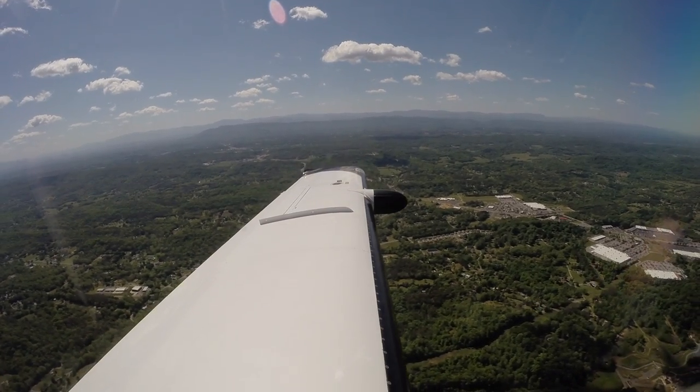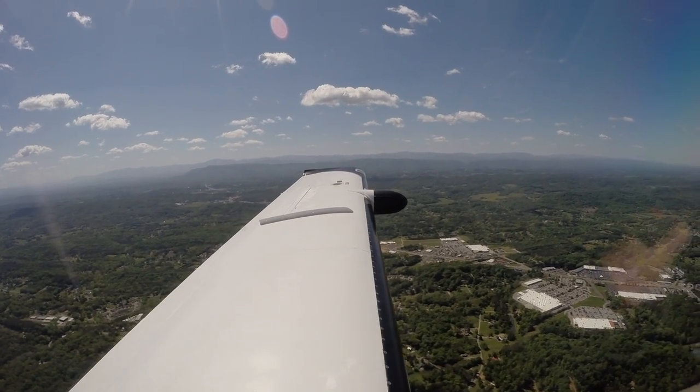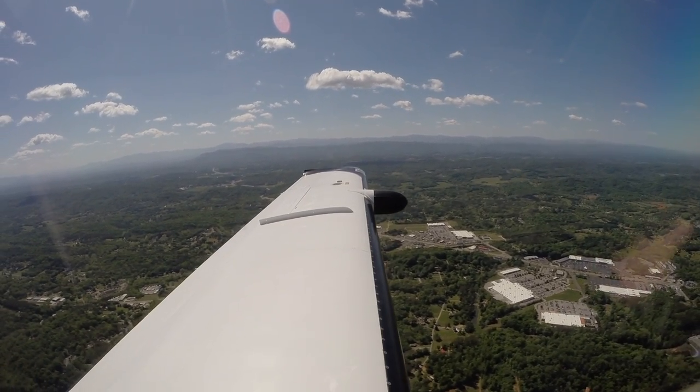We're still 10 miles out. We're still above our flap and gear speed, having to hold that speed until a 5-mile final.